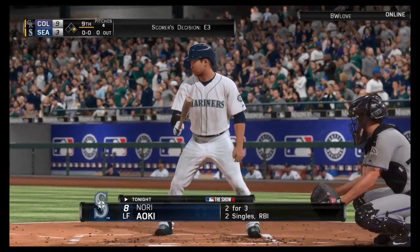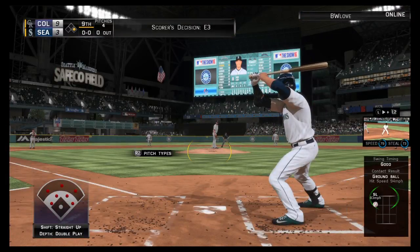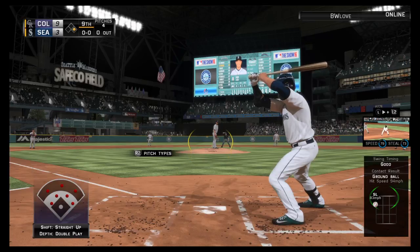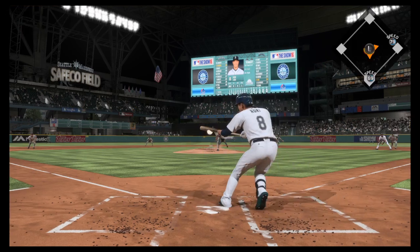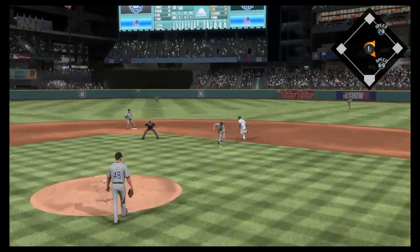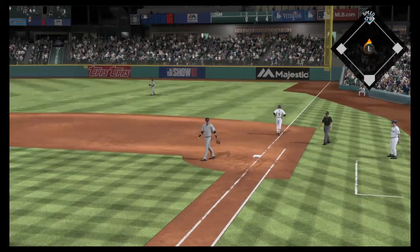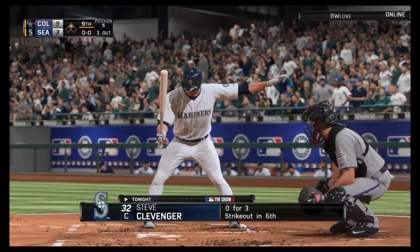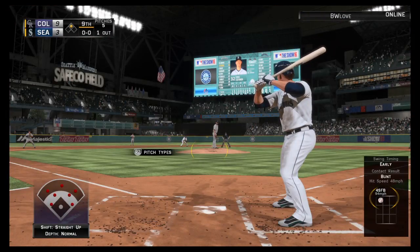Nori Aoki steps in after hitting an RBI single his last time around. Nori Aoki. He's set, now the pitch. Runs up and gets this one down. Throw on to first, so the sacrifice is successful. Steve Clevenger will stand in, one of the few guys not to join the hit parade so far.